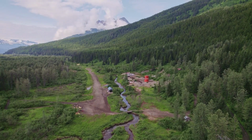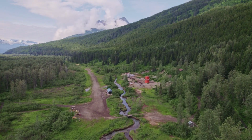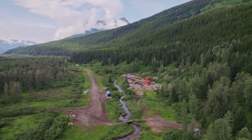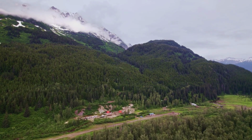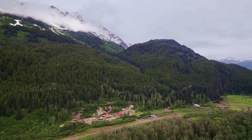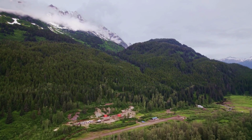Our flagship asset, New Polaris, is located in our home province of British Columbia, one of the top mining jurisdictions in the world. New Polaris enjoys many benefits of being a past-producing mine, where this is a brownfield site that saw operations up until 1951. The old-timers were mining at a diluted grade of about 10 grams per ton, where they recovered about 250,000 ounces of gold during the historical production.